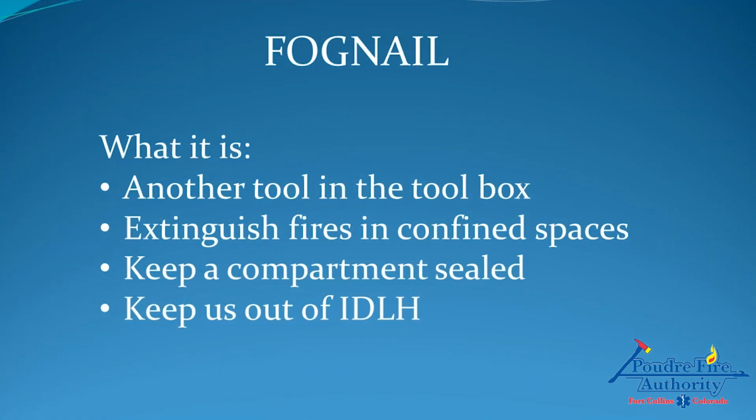The Fognail is just another tool for our tactical toolboxes, and having a detailed understanding of how it works is critical for its overall effectiveness. It's ideal for extinguishing fires in confined spaces, or fires that are hard to access like attic, basement, or well-advanced fires, where an offensive attack may not be initially available. They are most efficient when applied to sealed compartments that are vent-limited, but they're also effective in vented compartments as well. An example of this is an attic fire that has burned through the roof. In addition, it can be used to keep us out of IDLH environments.